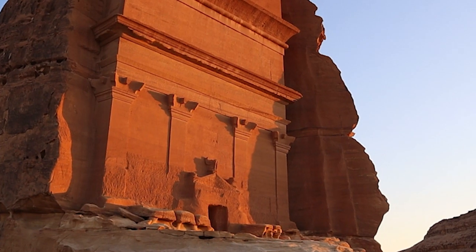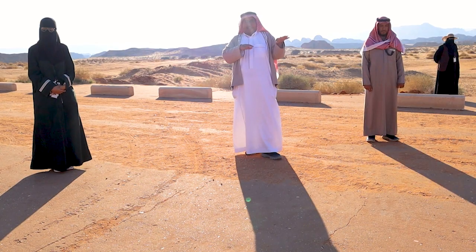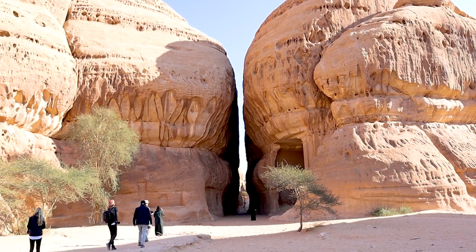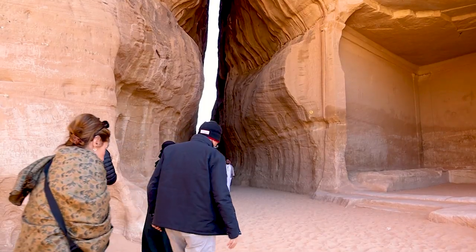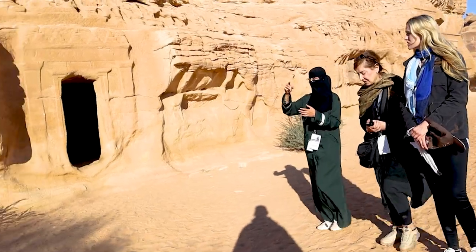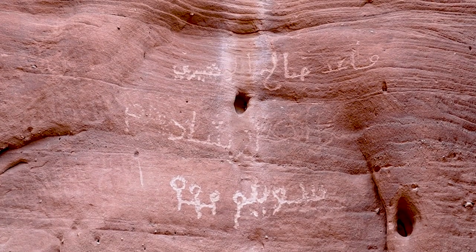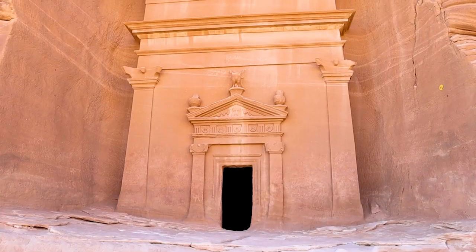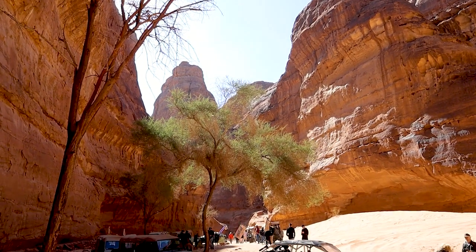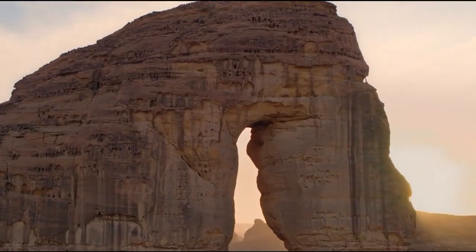I spent a day exploring the ruins in the company of a knowledgeable guide who took me inside some of the 131 elaborate rock-cut tombs spread across the 4 surviving necropoli. Each tomb is different in size and construction, many displaying Nabatean inscriptions and intricate facades. The wider area itself also contains some of the most stunning desert scenery you'll find anywhere on the planet.